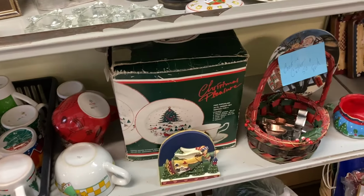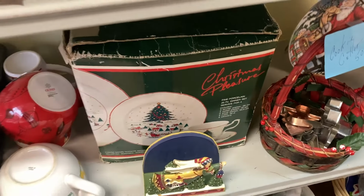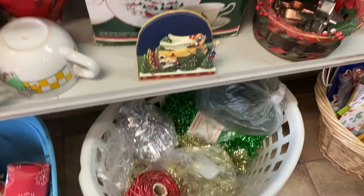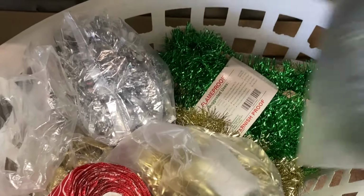And then I noticed a set of Christmas Pleasure down there, new in the box. Well, I mean, it might have been used and then put back in the box, but I've been seeing a ton of Christmas Pleasures lately. And now I finally know the name for it, since the antique store had it labeled.